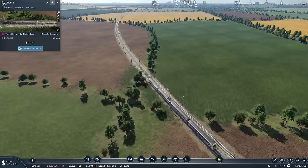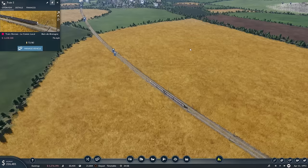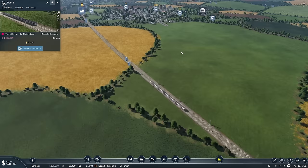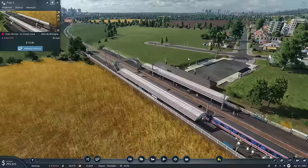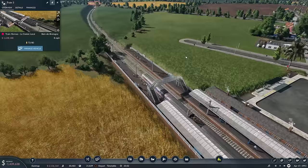Come on, let's, oh yeah, I forgot it stops at Bain-de-Bretagne, and we're not going to be able to fit everybody on. But I mean, at this moment in time, two trains look like they might just do the job. Right, hang on. There we go. Repay a bit more cash. This is where nobody gets off. Okay, a few have. But not many.